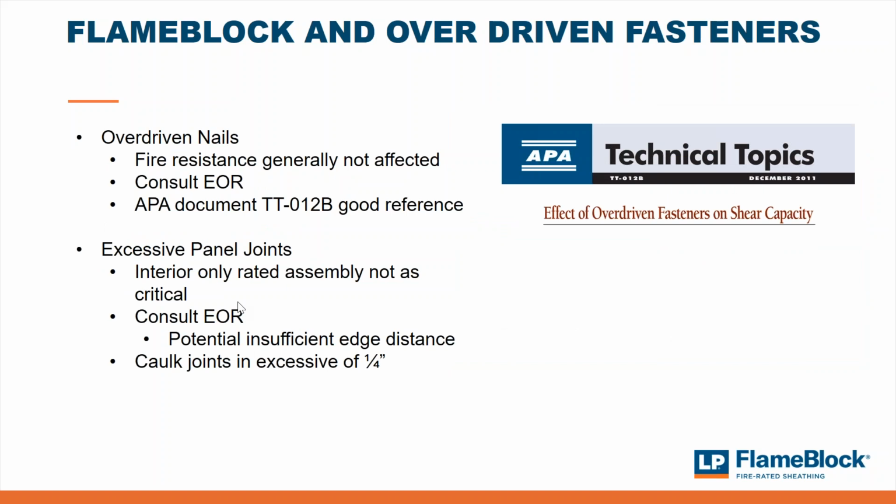And then some questions that come up during construction is, what happens with overdriven nails? Overdriven nails do not generally affect the fire performance of the wall. A few nail heads getting punched through is not going to significantly detract from the fire resistance, particularly if it's an interior rated only assembly. When this happens, I'll recommend to people to reference the APA document for overdriven fasteners. It's also a good idea to consult the engineer of record, just to make them aware of it, and also to seek their recommendation.